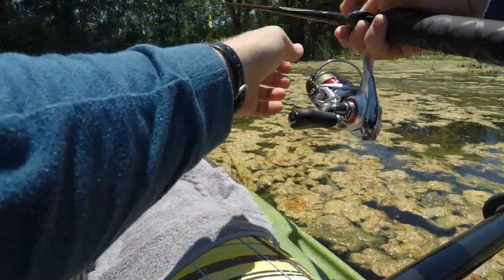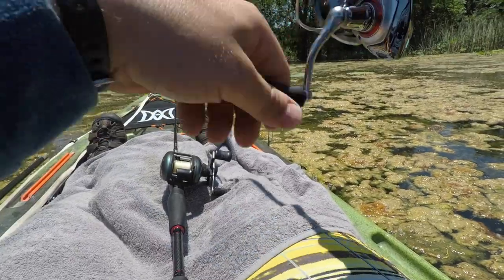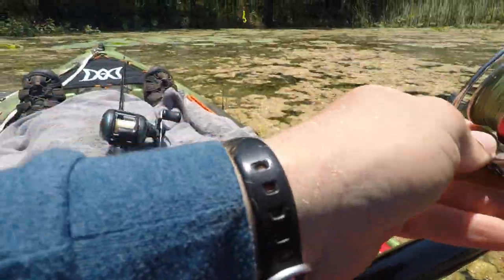I see some bullfrog eyes over there. We're gonna see. Oh yeah, he's coming after it. Yeah, we're gonna catch one. Here we go. Okay, now he's right where we want him.